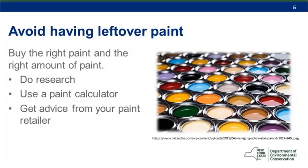Once you have determined the best type of paint and selected your color or colors, you're going to want to buy the right amount of paint. This can be done several ways. You can ask the friendly paint retailer what they suggest. You could also go to the internet, and there are various paint calculators out there, mostly associated with the paint manufacturer's website. Some ask for a lot of detail in determining your project's paint volume requirements, while some are very basic.